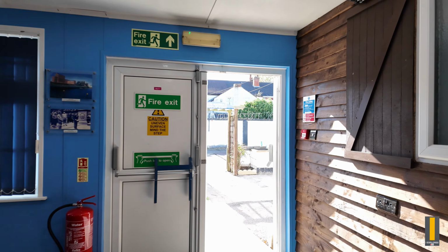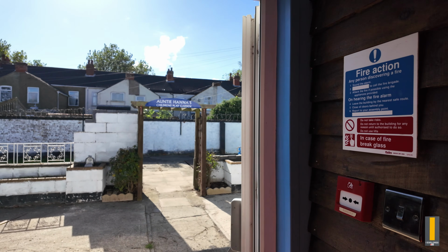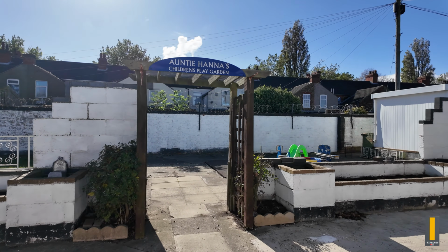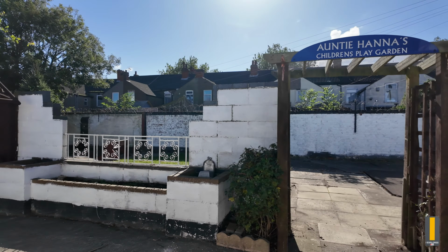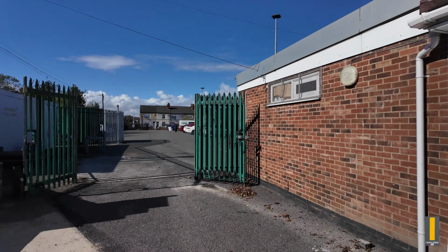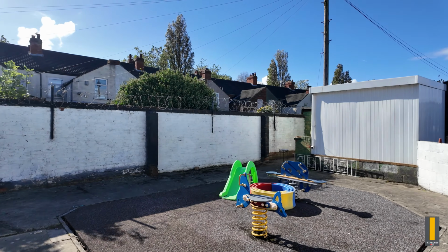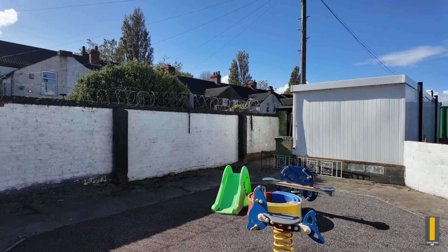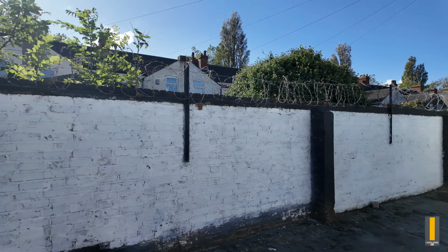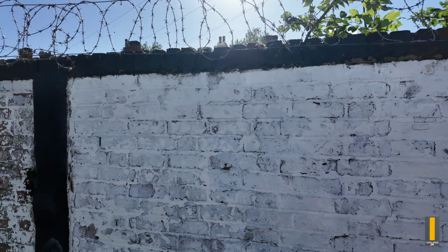Okay, into this garden out there. It's called Auntie Anna's Children's Play Garden. So let's go and have a look out here. It's sunshine a bit, so let's go and have a look. So this is the back of the school. Okay, we just come out through that door there, and we're now out here. As you can see, it is a playground for the kids there. So you come here and your kids can go on there as a community centre should be. But look at this. This is the back wall. The school, you can see how big it was.